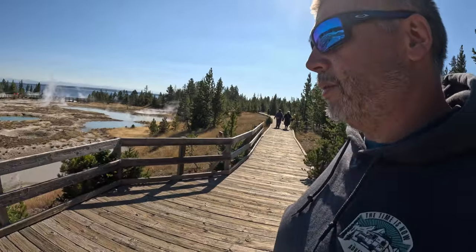We're going to check out our first attraction, which is what? Mud Pots? West Thumb Geyser Basin. West Thumb Geyser Basin, and it is stinky. We're not even there yet. No. West Thumb Geyser Basin. Bunch of steaming holes.